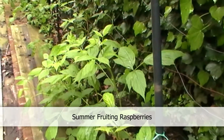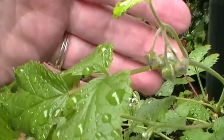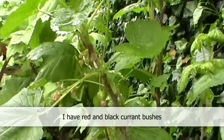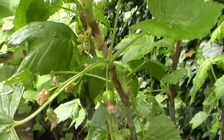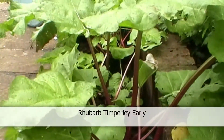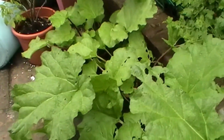Let's start you off with the raspberries again. They're growing really well. Canes are coming up. This is a currant and you can see there are fruits forming there. The rhubarb, which I moved from the allotment, is doing beautifully. We've already had a couple of crops from it and I'm going to be able to continue cropping.